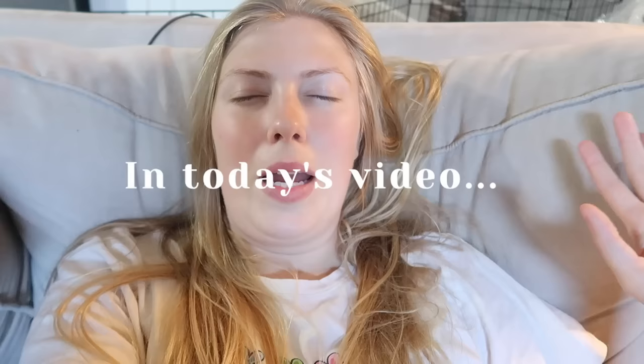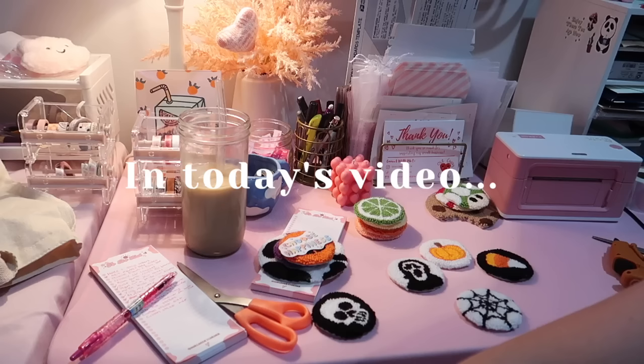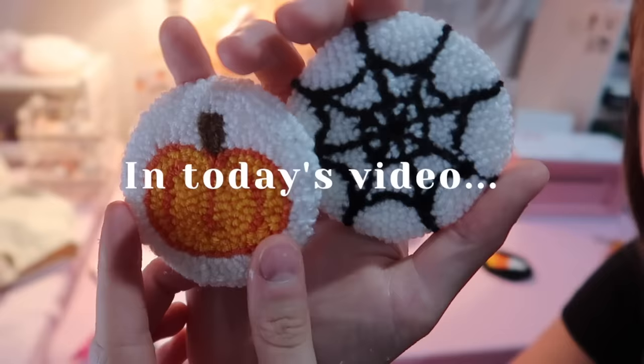Should I just take the whole thing off? I'm nauseous, I have a headache, and I just wanna lay down. This is always a great feeling. And then the other one that I can pack right now is the pumpkin. So cute, I love it.